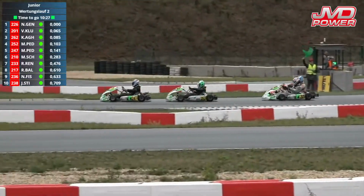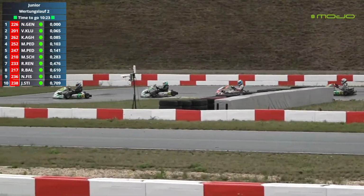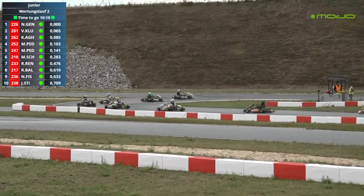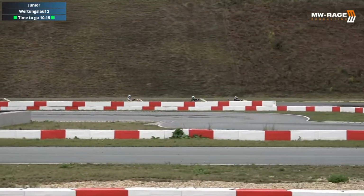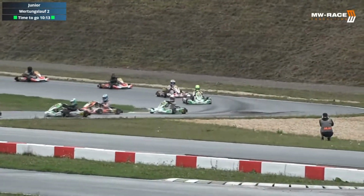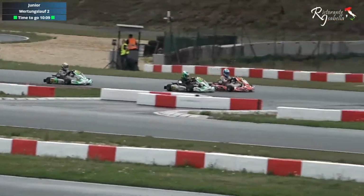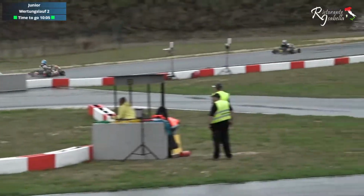Now at the moment, looks like Valentin Klus, I think, has got the lead as they now go over to the back part of the circuit for the first time. The drivers have nigh on been tripping all over each other since turn number 2 when we went lights out. As, again, they're wrestling with the karts. It's not easy out there in these wet weather conditions. Track is still pretty greasy.